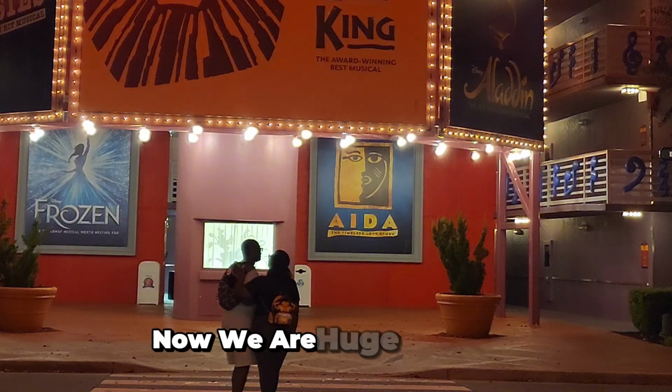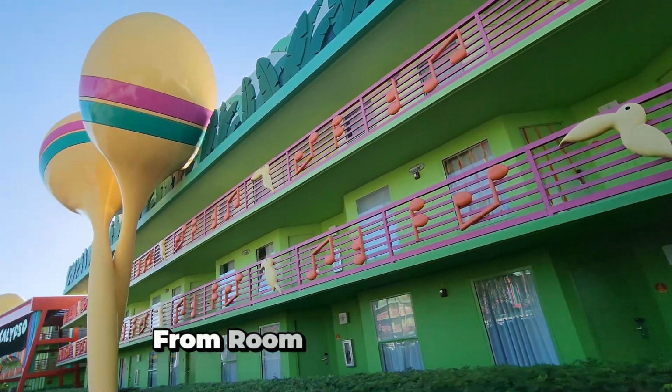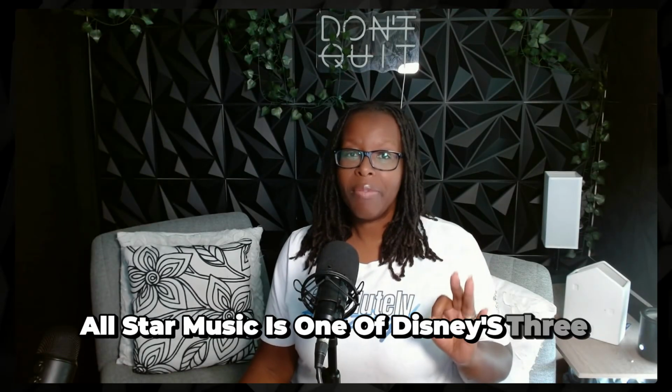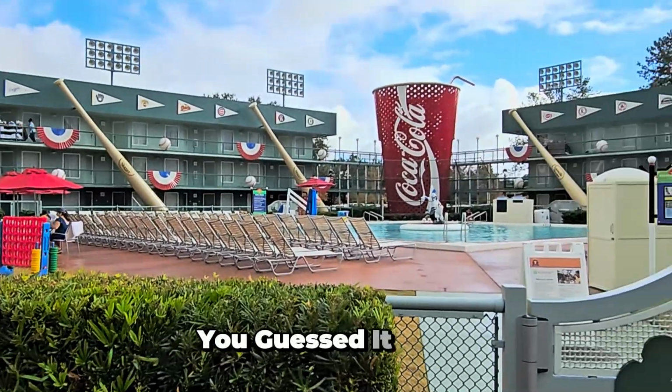Now, we are huge believers that Disney Magic does not have to come with an expensive price tag. And today we're sharing everything you need to know about this affordable option, from room details to pools to dining to park. Now, All-Star Music is one of Disney's 3 value resorts alongside All-Star Sports and All-Star Movies. And the resort is themed around, you guessed it, music.